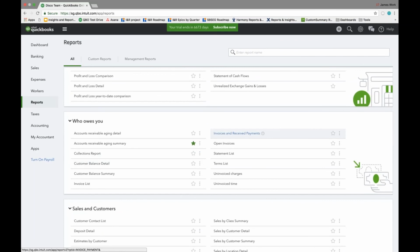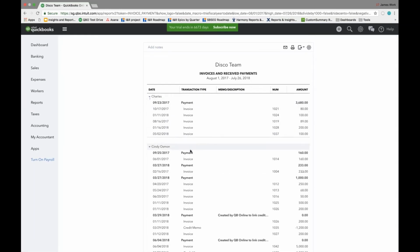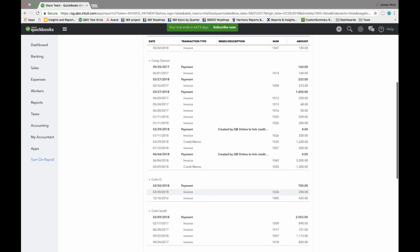And same thing for the Invoices and Received Payments report. You've got your customers as the groups here, the payments you received against your invoices from them, and the invoices under.